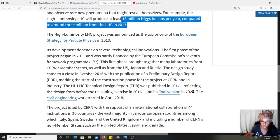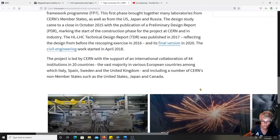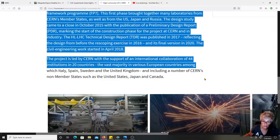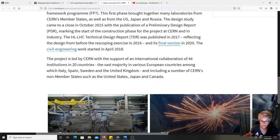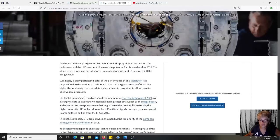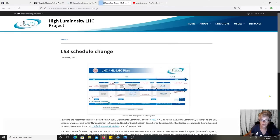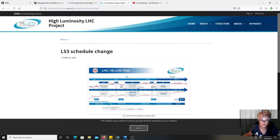So they got the first phase, they got 2014, 2017, 2018. Look, the civil engineering work started. 44 institutions in 20 countries, various European countries, among which Italy, Spain, Sweden, United Kingdom, a number of CERN's members, all of these. So they got a lot of work that they're putting in. They really do. But you all, what happens in 2029? Oh, they got it.